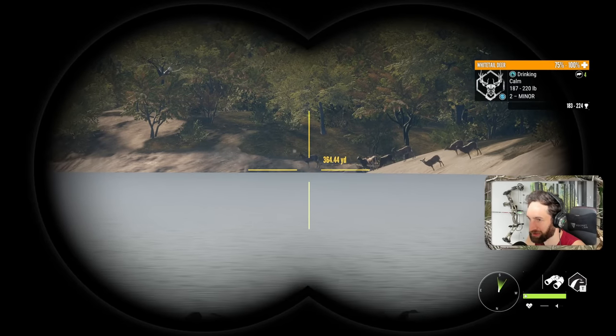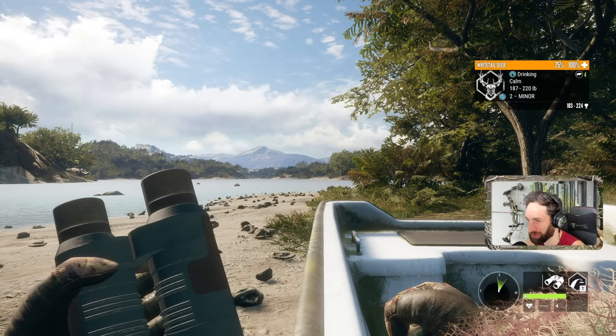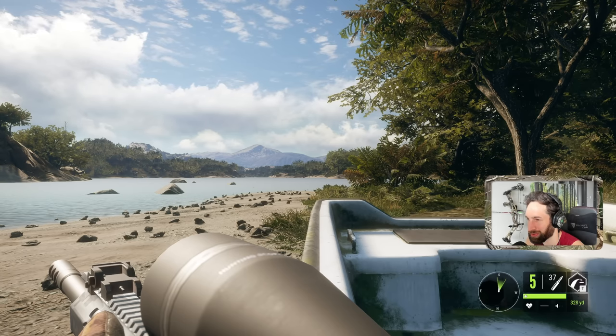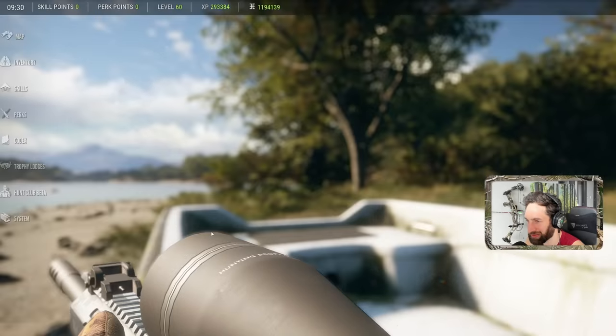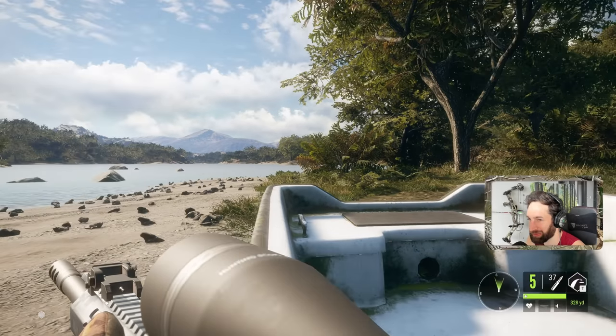All right, so that'll actually work. There we go. So here we can lay prone on the edge of the boat, and we'll go for the shot here at about 360 yards. You know, I am so tempted to wait just a little bit longer for the wind to change and then try and attempt to call this buck in. Right now he's here. You'd have to come all the way to here, loop around, then come all the way to here and loop around. But it could be possible.